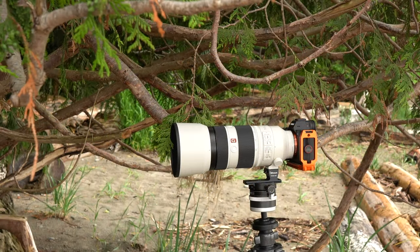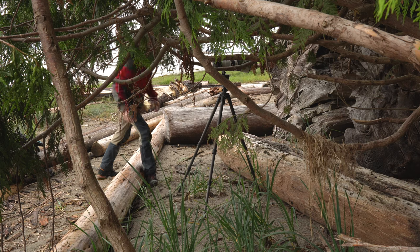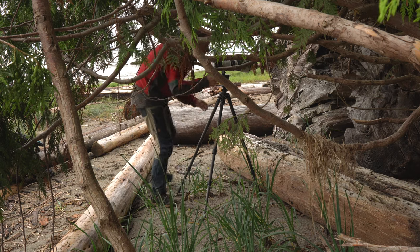I'm in an awkward position to talk to you for this one. I'm sticking with this upturned tree trunk. What a great tree trunk this really is.